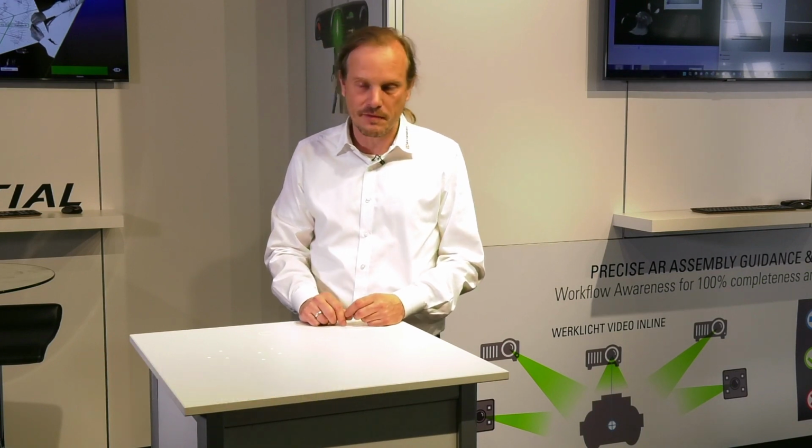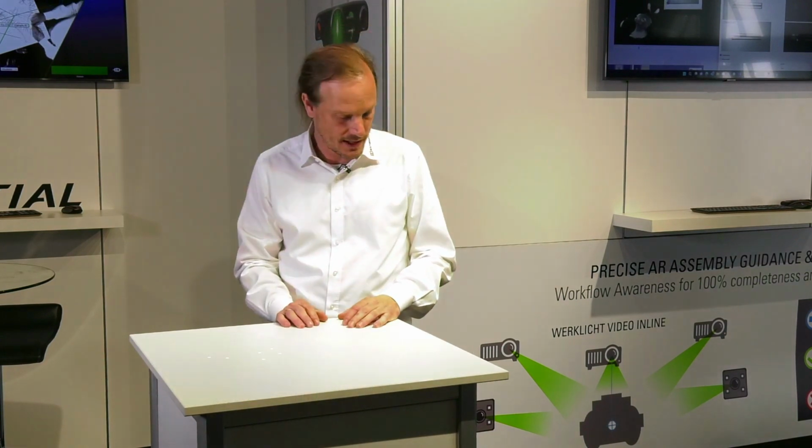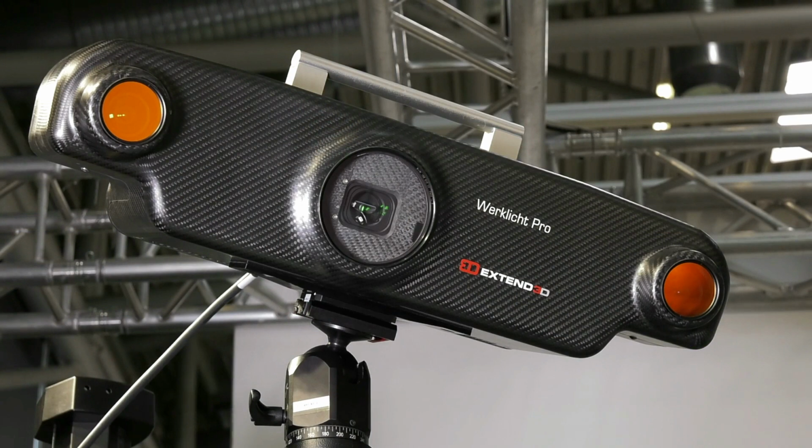Despite automation, manual jobs are not disappearing these days. Here at the trade show, we would like to show you a solution with which you can also map small batch sizes and high variance while on your hand workplace. A WERKLICHT projector hangs on the welding table. WERKLICHT's camera system enables workers to work with the parts without fixtures.